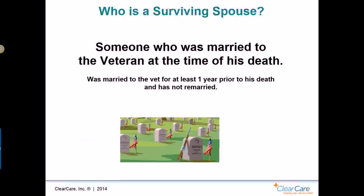Next slide. Okay, who's a surviving spouse? The reason that we have that stair-step design is because if you can't pass any one of these steps, you can't move forward. So to be the surviving spouse of a veteran, you have to have been married to someone who met those veteran criteria. You have to have been married to him at the time of his death.